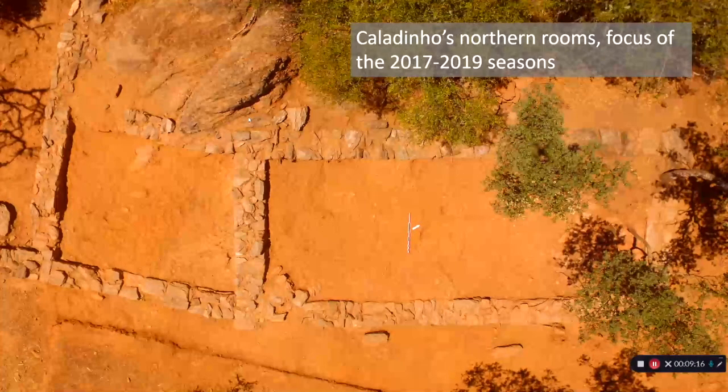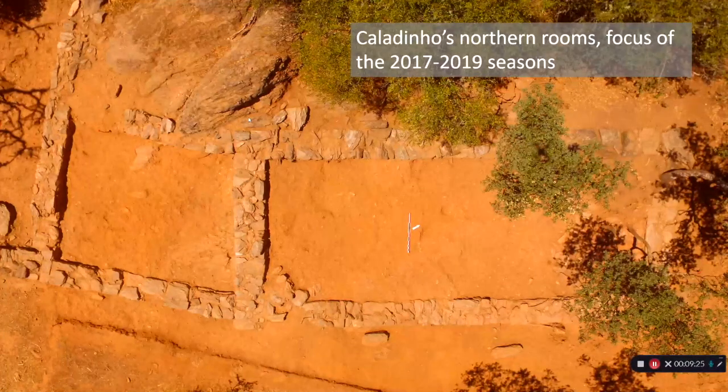And from above, this is our newly excavated part. You can't really see it because of the tree, but in that rectangular room in the bottom right-hand side, that's where you have a metallurgical furnace, we think.